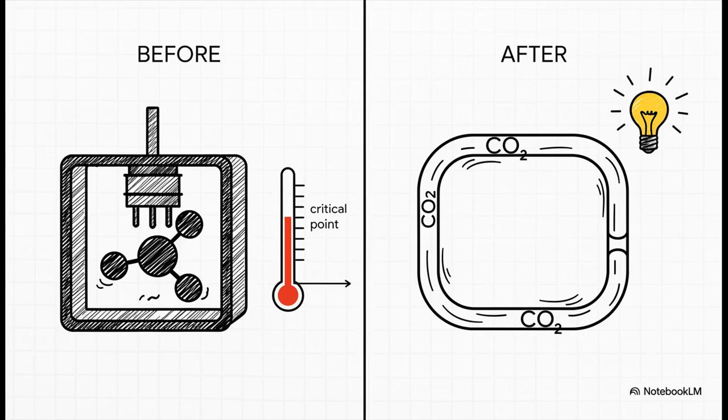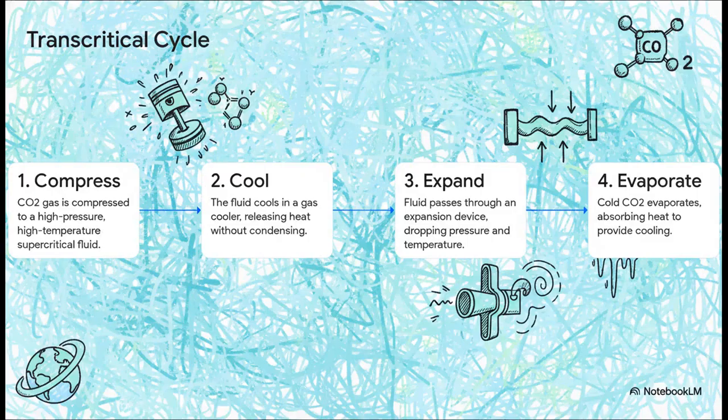He didn't fight its unique properties, he embraced them. So let me break down how this super elegant cycle actually works. First up, the CO2 gas gets compressed into this dense, hot, supercritical fluid. It's this weird state that's kind of like a gas and a liquid at the same time.